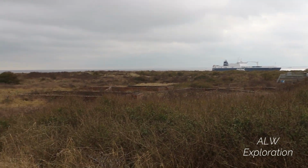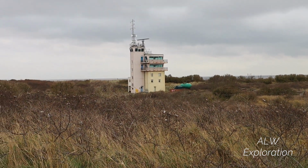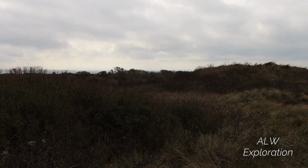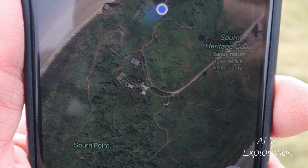These old footings of buildings there. There's a HQ tower. HM Coast Guard. We're going to have a look over there. Just checking our good friend Google Maps.